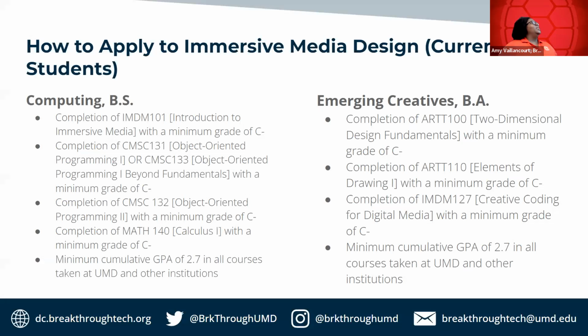So for current students to apply for the immersive media and design major, if you're going for the computing track, which is the BS degree, you'd first need to take IMDM 101, which is Introduction to Immersive Media, and complete that with a grade of C- or higher. You need to take CMSC 131 or CMSC 133, both of which are object-oriented programming courses taught in Java, and complete that with a grade of C- or higher. You also need CMSC 132, which is object-oriented programming 2, with a grade of C- or higher, and Calculus 1, Math 140, with a grade of C- or higher.